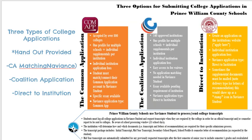There are 3 different application platforms when you apply to college. Sometimes you get to choose and sometimes you don't, okay? So some schools are partnered with the Common Application, some are partnered with the Coalition, and some have their own application on their website. Like George Mason, you can apply directly on George Mason's website, create a guest account and click apply, or you can add George Mason to your Common Application.